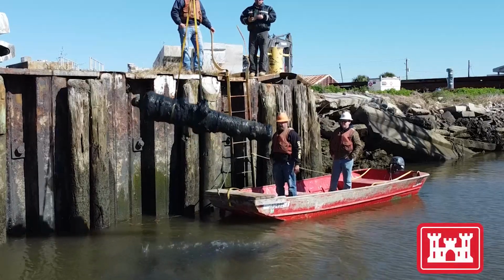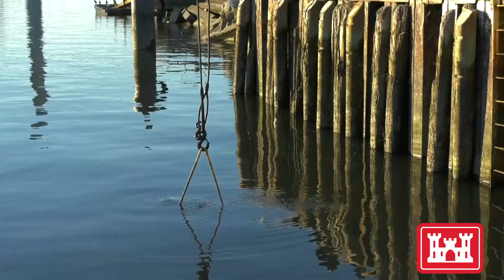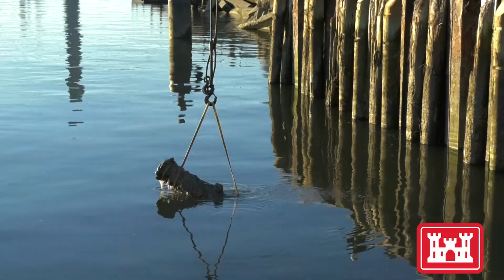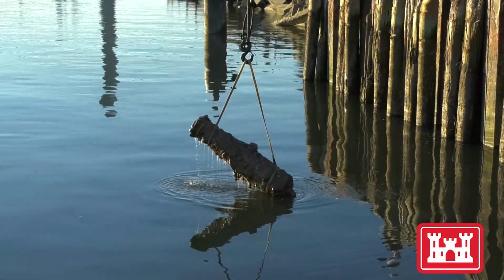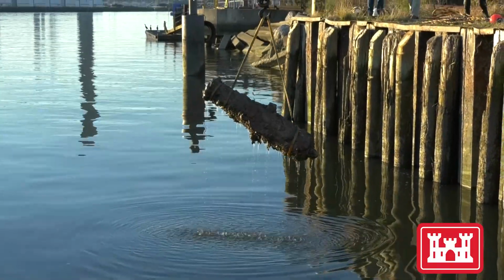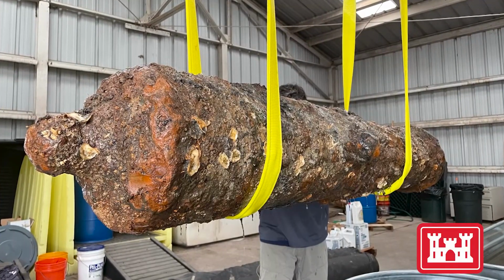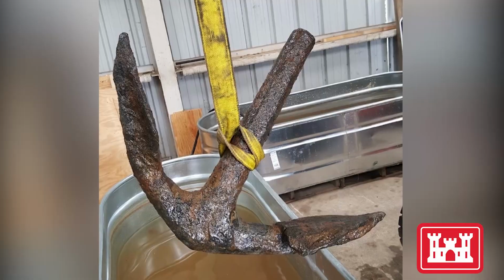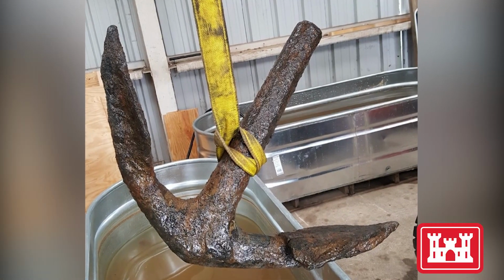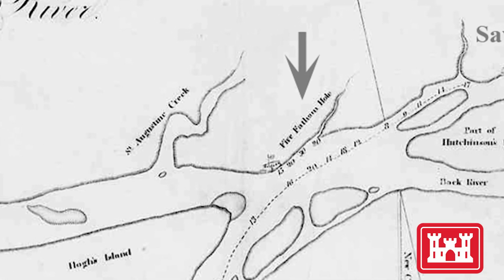Rare relics from an important period in early Georgia history rose from the Savannah River in January 2022, as archaeologists completed recovery of 15 cannon believed to be from more than one Revolutionary War shipwreck. The mystery first unfolded in late February 2021, when a dredge unexpectedly sucked up 3 iron guns and fragments of anchors at a deep spot in front of Old Fort Jackson known as 5 Fathom Hole.